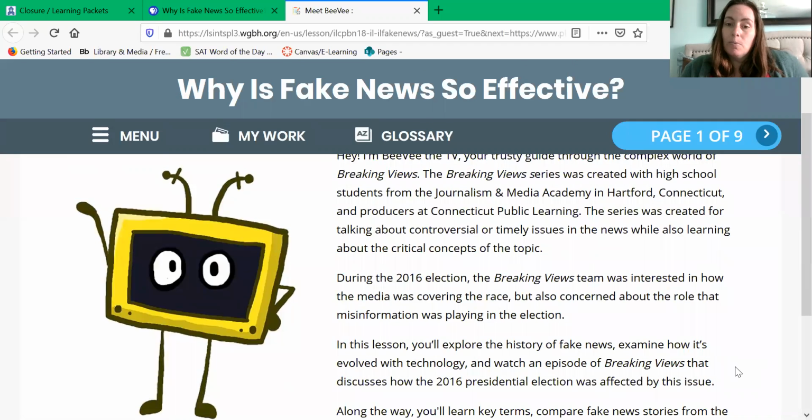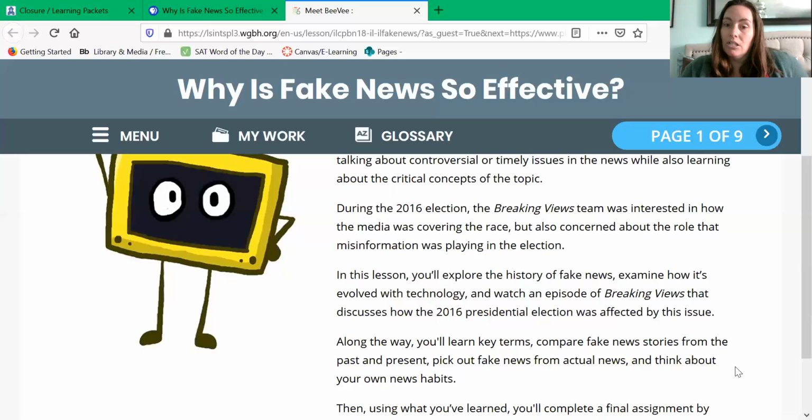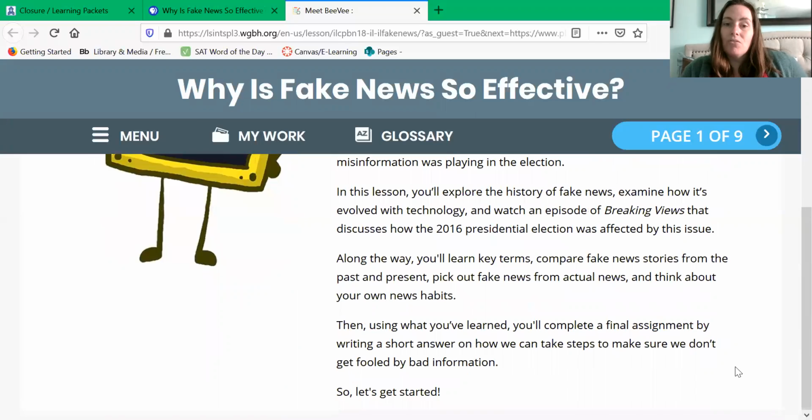In this lesson, you'll explore the history of fake news, examine how it's evolved with technology, and watch an episode of Breaking Views that discusses how the 2016 presidential election was affected by this issue. Along the way, you'll learn key terms, compare fake news stories from the past and present, pick out fake news from actual news, and think about your own news habits.